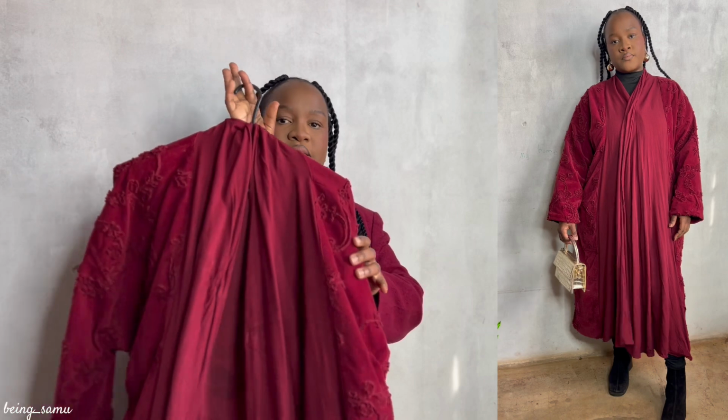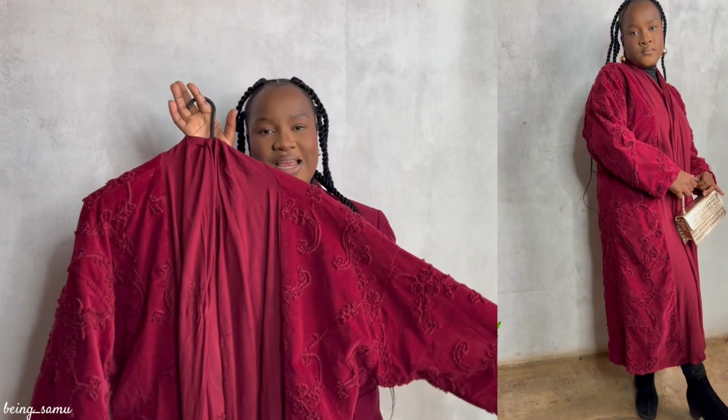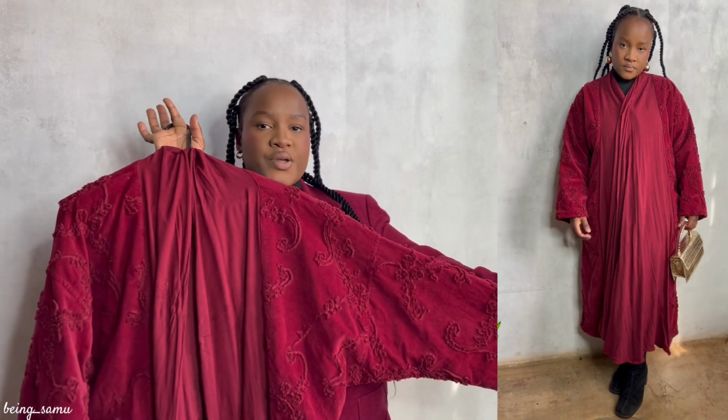Last but not least is this kimono style corduroy jacket. It's a kimono styled corduroy jacket, and this jacket can be styled as a dress, it can be styled as a kimono. You can literally just put on a body glove underneath and put on some boots and throw over the jacket, put on your matching bag, then you're good to go.